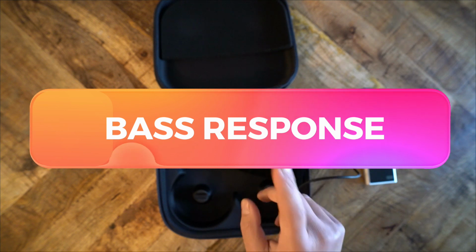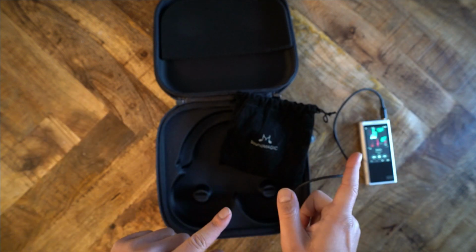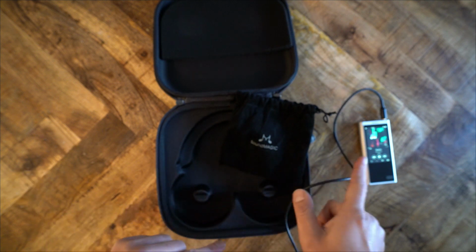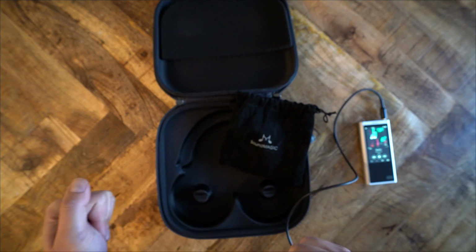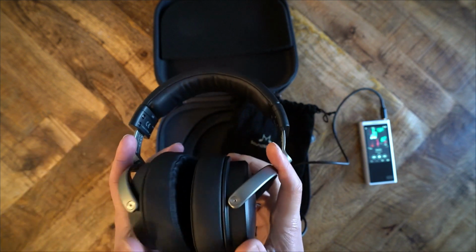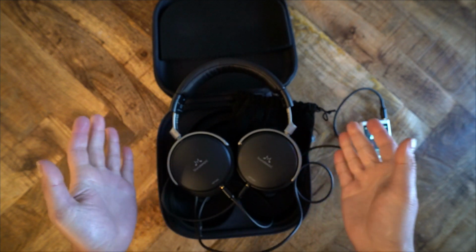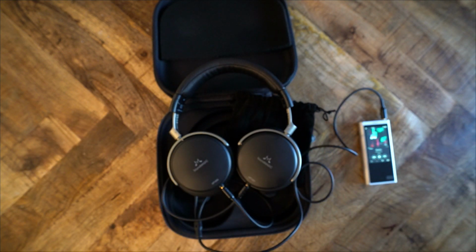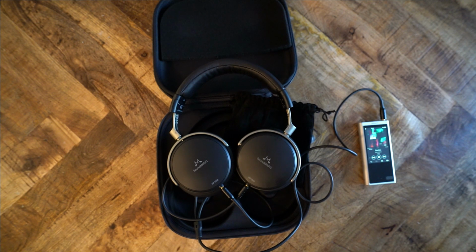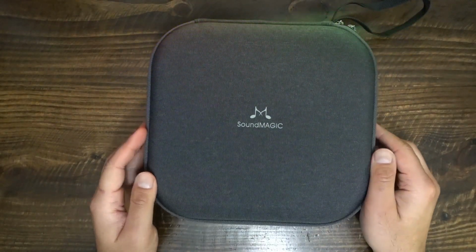SoundMagic says that the HP1000 has deep bass. My tests indicate that this headphone has a sub-bass roll-off but slightly elevated mid-bass. In Mountains by Hans Zimmer, there's a rumble from the beginning, which builds into a crescendo. The HP1000 presented this detail, but only after I increased volume quite a bit and well beyond what I typically listen to. The Allo S4X, in comparison, presented greater bass rumble at lower volume. Transients were about the same between the HP1000 and the S4X, however.